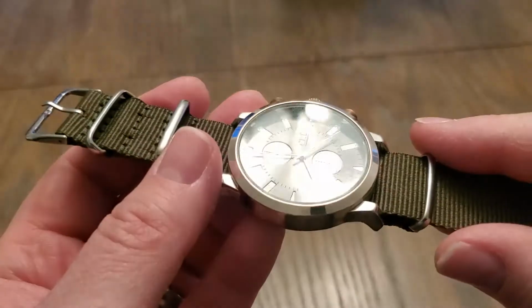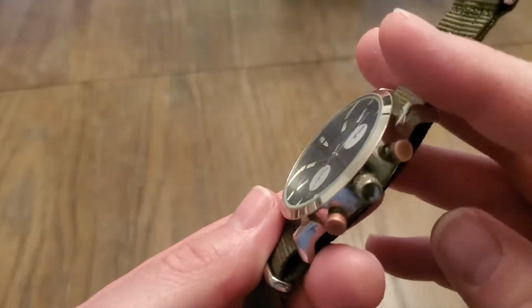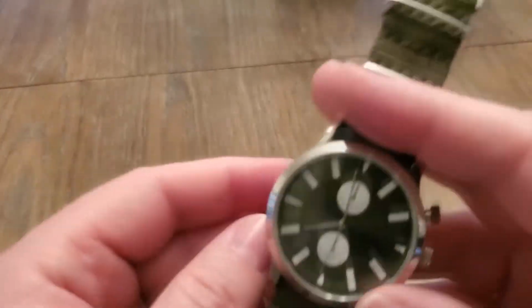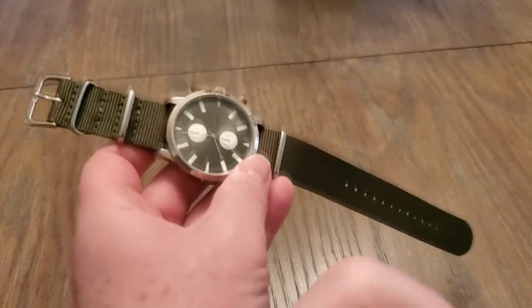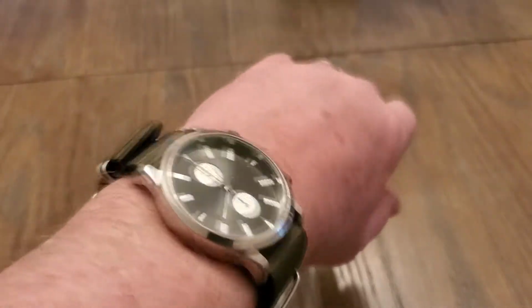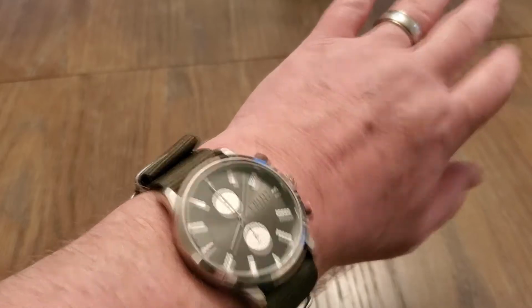Now, if you look at it, it's just a cheap old-fashioned watch from a department store. But on this NATO strap, which isn't expensive either, it's kind of nice looking. It's going to be all right for a while. Okay, so there it is on. Now, it's not such a bad looking watch. I can wear that for different informal occasions.